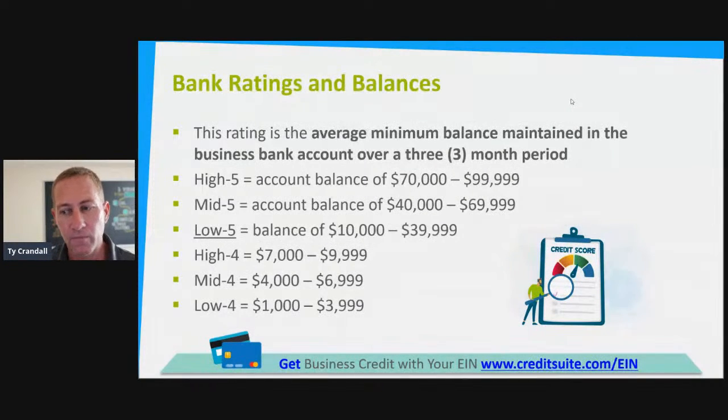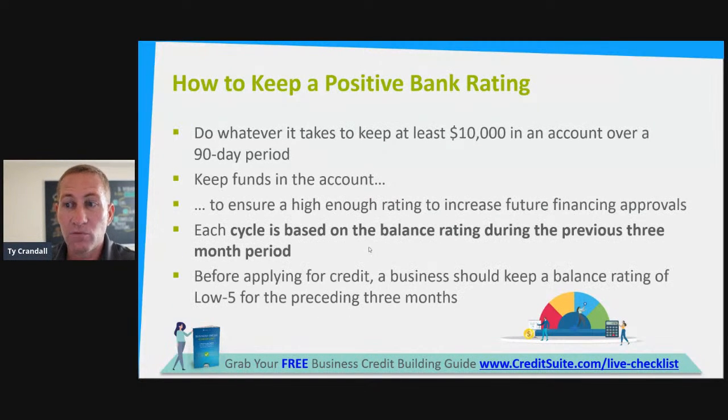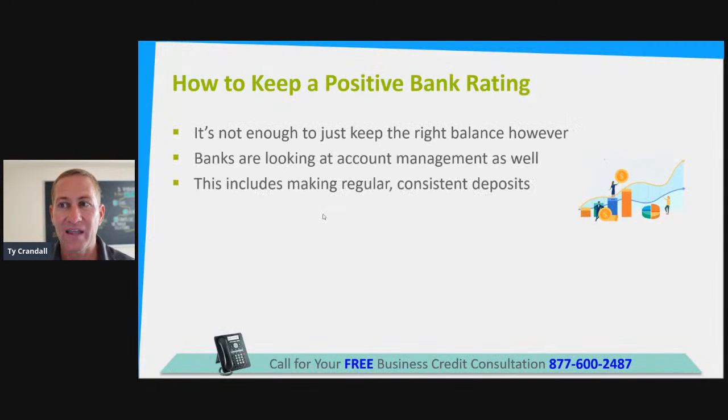So the moral of the story is that before you go get a loan from your bank, you need to have at least 10,000 on average in that bank account over 90 days. Make sure you put that money in there and let it sit so it can season over a 90-day time period, and you can have the bank rating that you actually need. Now, there's also more than just that. To ensure that you have a high score, you've got to make sure that money's in there. You've got to make sure that it's in there every cycle of that 90 days.